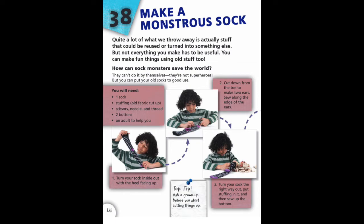You will need one sock, stuffing, old fabric cut up, scissors, needle and thread, 2 buttons, and an adult to help you. Turn your sock inside out with the heel facing up. Cut down from the toe to make 2 ears, sew along the edge of the ears. Turn your sock the right way out, put stuffing in it, and then sew up the bottom. Top tip: ask a grown-up before you start cutting things up.